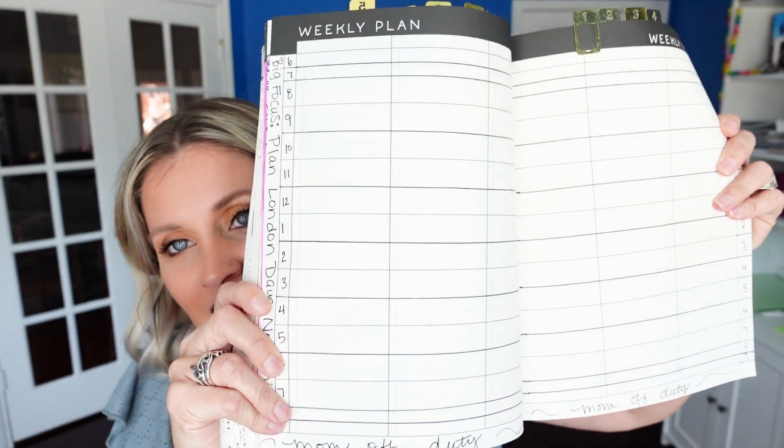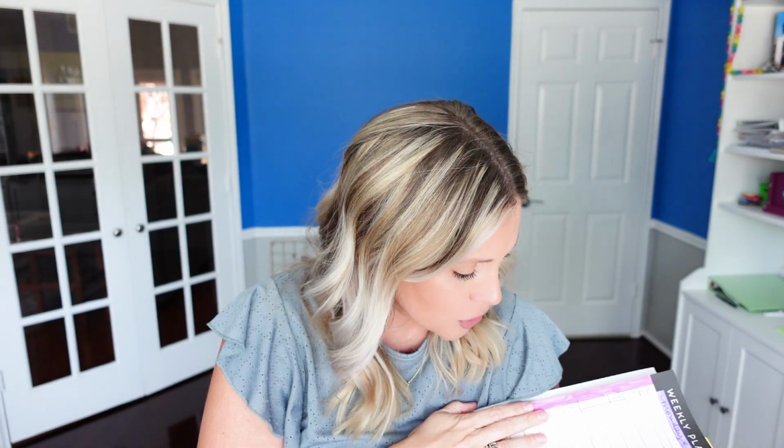I went through and made timelines. Let me see if there's anything in here I can actually show you without giving you too much of my life information. Let me see, hang on one second. So what I'm doing is I'm decorating the page and then I'm highlighting the chunks so that they're blocked out. It looks kind of like a Google Calendar, but I like the physical calendar. I do put everything in my Google Calendar.